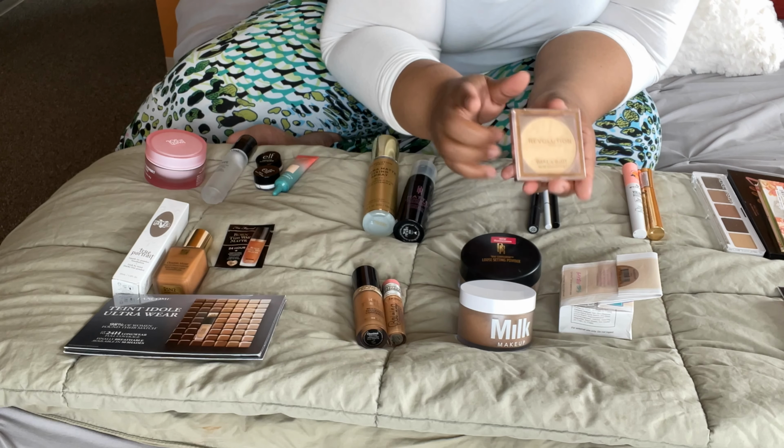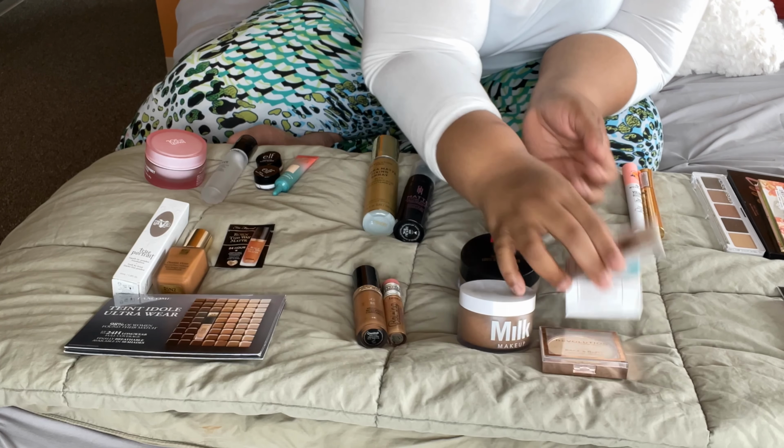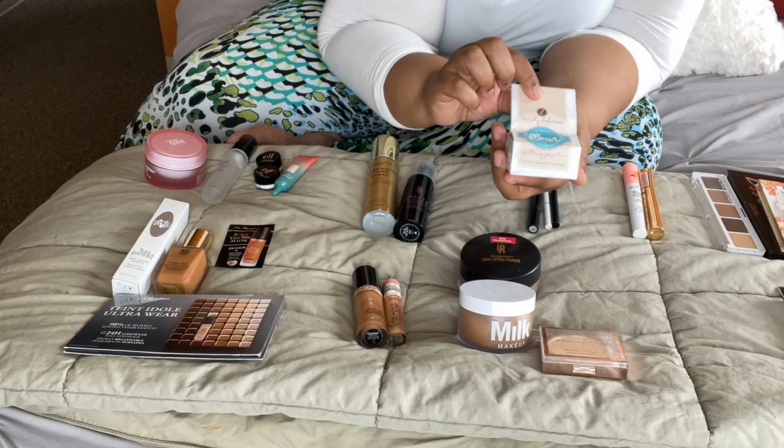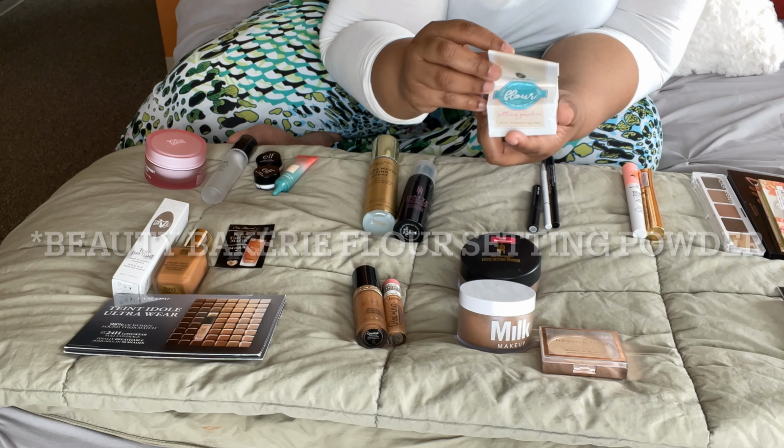Under eye setting powder, the Revolution Pro Bake and Blot and Banana. And then also picked up from the Ulta sale the Flower Beauty setting powder. This is in the shade Almond Chestnut.